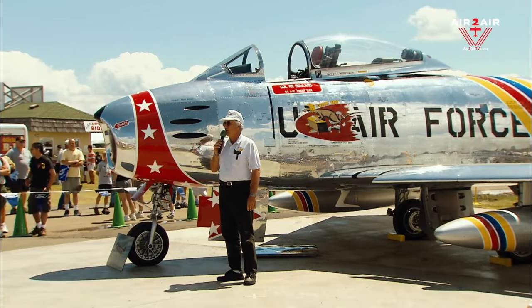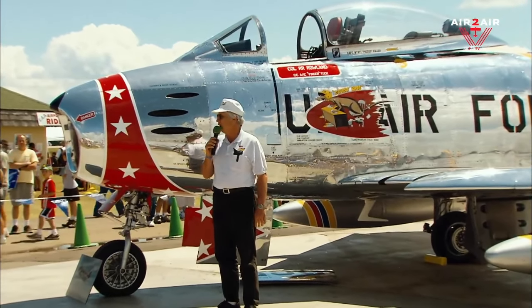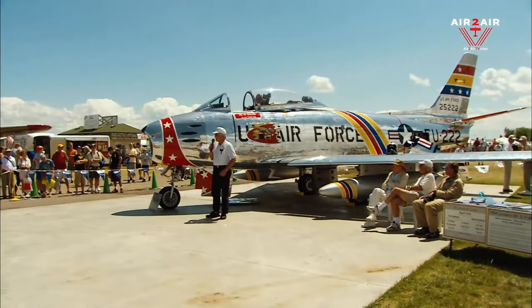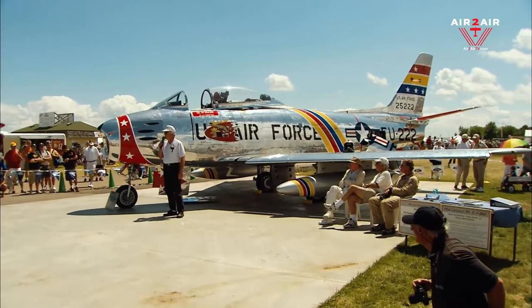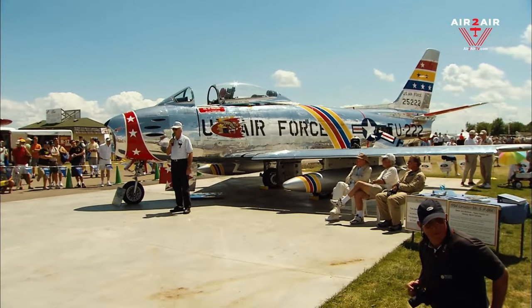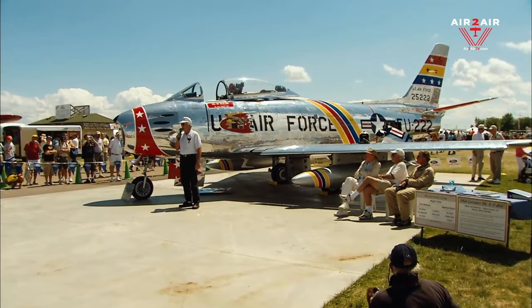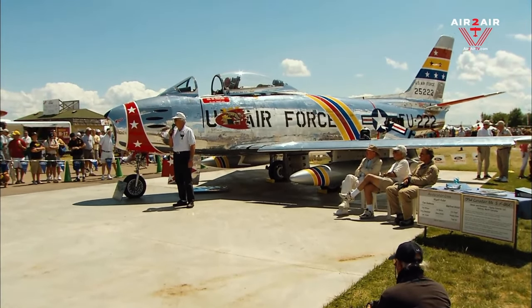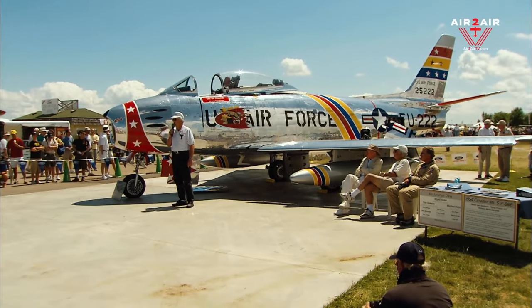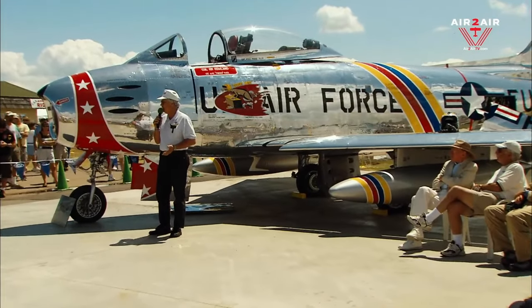The other thing that's really unique about the airplane, it's just a real honor for me to be able to correspond with Colonel James Kasler. Colonel Kasler is the most highly decorated airman in U.S. history. He was in the Hanoi Hilton for 7 years with James Stockdale, an incredible American. Colonel Kasler started as a B-29 tail gunner in World War II, and he went on to become an ace in Korea flying the F-86.